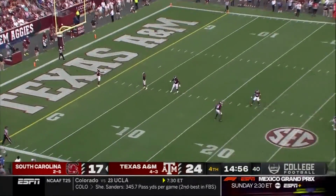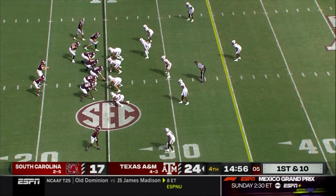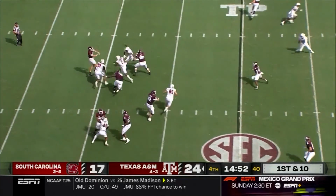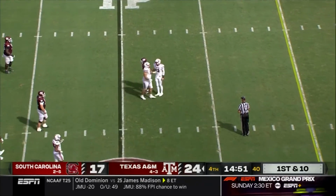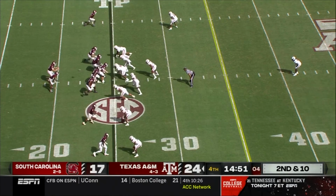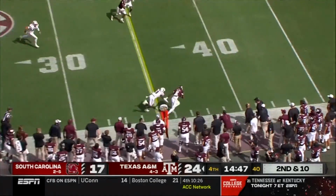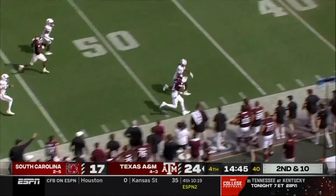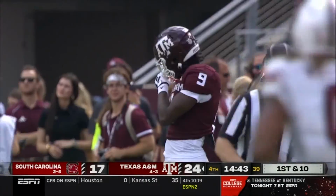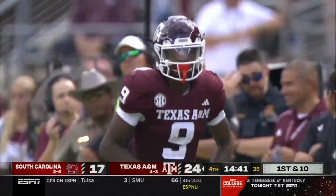See what this Aggie response looks like. We'll have to wait. It'll be 1st and 10 from the 25. Amari Daniels in the backfield beside quarterback Max Johnson. Behind his receiver, incomplete. Good pressure, though. 2nd and 10. Johnson on the out, complete at the 35. Still in bounds. Nice catch and run by Walker. And that's going to be a Texas A&M 1st down.